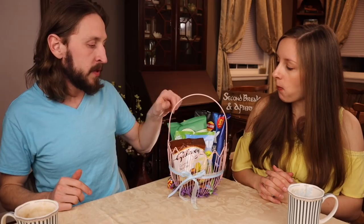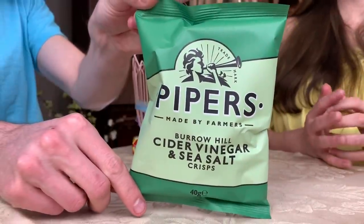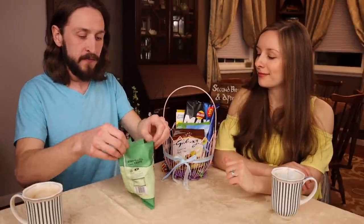So I'm going to actually pick something different. Let's do a savory. This is Piper's Burrow Hill Cider Vinegar and Sea Salt Crisps. Cider vinegar and sea salt. There we go. I love the bag. It's a really neat green.